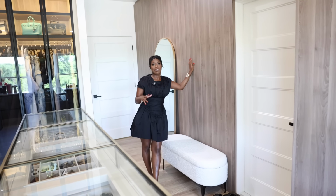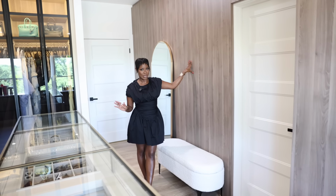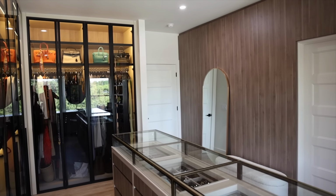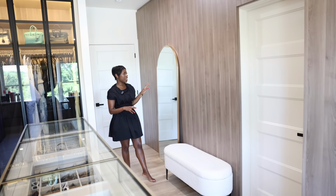And then when everything was being delivered, he was like, I just went ahead and added this on because the room wouldn't be complete without it. And now that I see it in person, he was so right. I would have been probably devastated if we didn't have it.